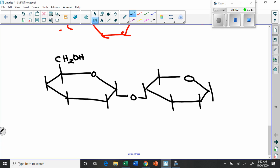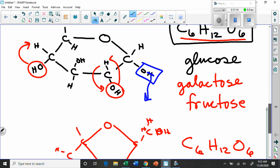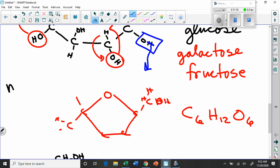So that's an interesting thing. It makes a sugar called maltose. Maltose. Malt sugar. If you have one sugar, if you have one like this, one loop, this is called a monosaccharide. Monosaccharide. The word saccharide means sugar, or is related to sugar.